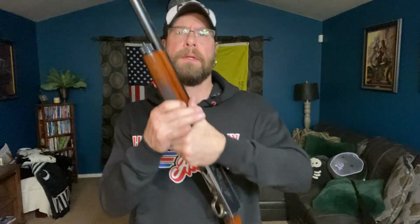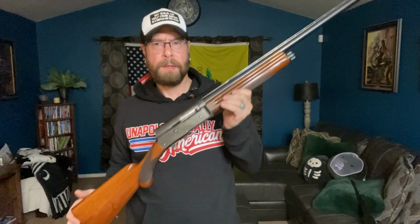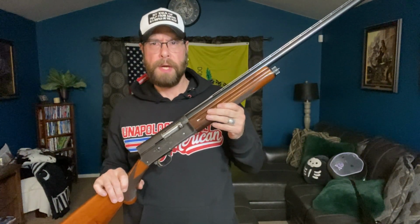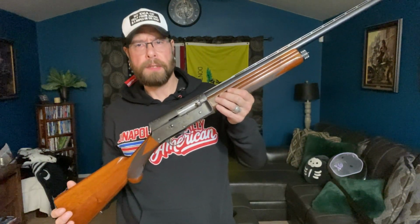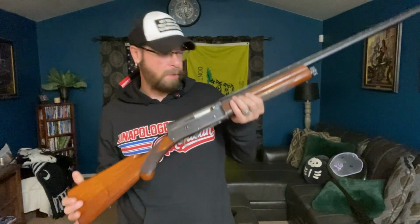This particular model is a 1963 lightweight model on loan from my brother. It's a light 12. Due to the fact it doesn't shoot magnum rounds, it shoots standard size 12 gauge. The A5s were the first mass-produced auto-loading shotgun. In 1898, John Browning said, you know, I think we can do something better.